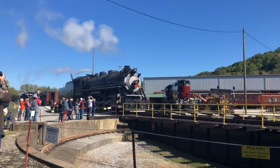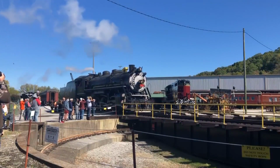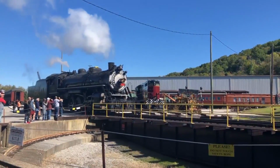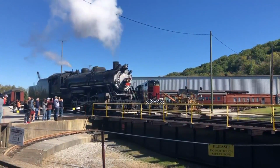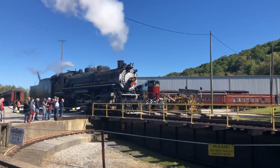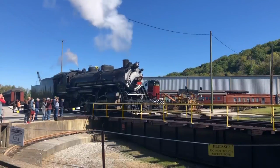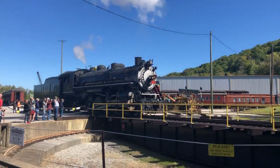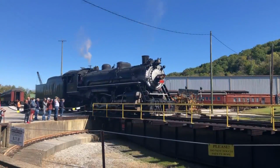This locomotive is classified as a 2-8-2 Mikado, and what that means is it has 2 small pilot wheels in the front, the 8 large driving wheels in the middle, and a set of 2 trailing wheels under the cab and firebox. The term Mikado comes from the fact that the very first locomotive ever built with this wheel arrangement was sold to a state railway in Japan, so they gave it the Japanese term for the word emperor.